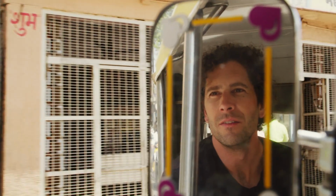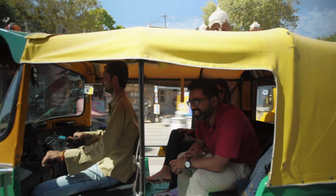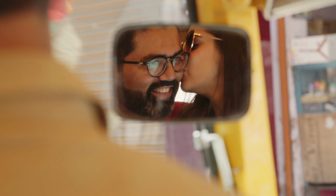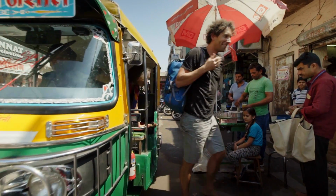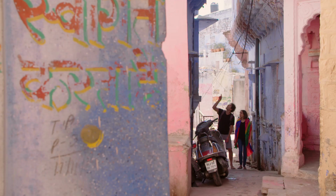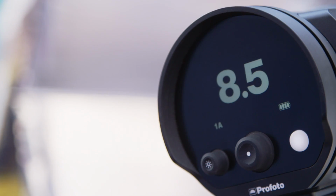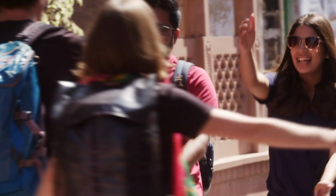Last time we were in India was to photograph Devika and Joseph's wedding. Joseph is a world-class photographer, and they've both become very good friends. Now we're back for a new adventure. We're going to meet up with Devika and Joseph in the blue city of Jodhpur and try out Profoto's new flash, the B10. It should be really fun.